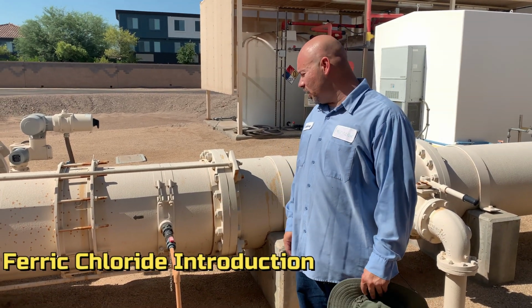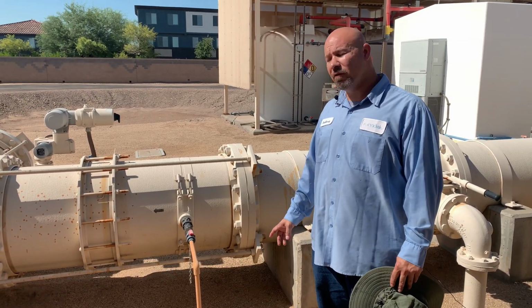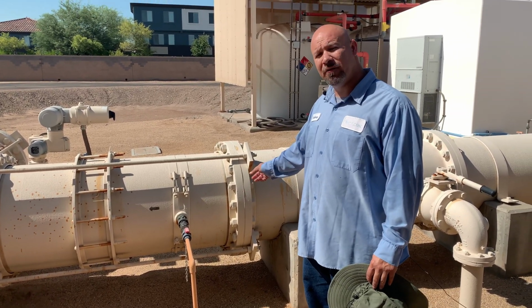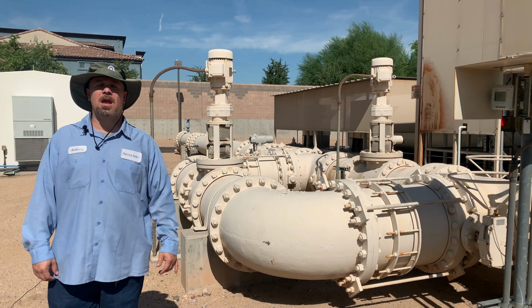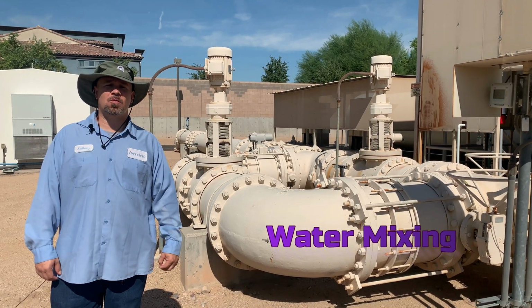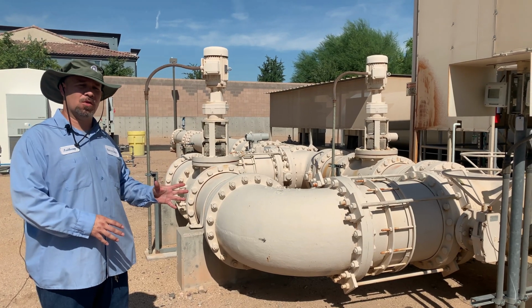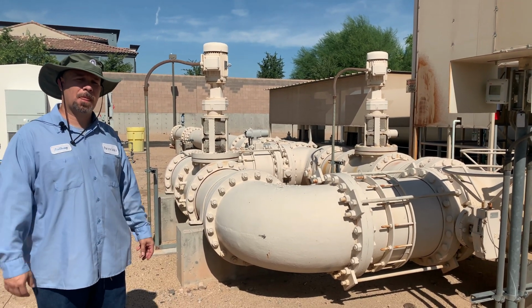Here is the introduction of the actual ferric chloride itself being introduced from the pumps, going into the water stream, coming in from the headworks. After the ferric chloride is introduced to the water, these 2 mixers mix up the water along with the chemical to get a nice bond.